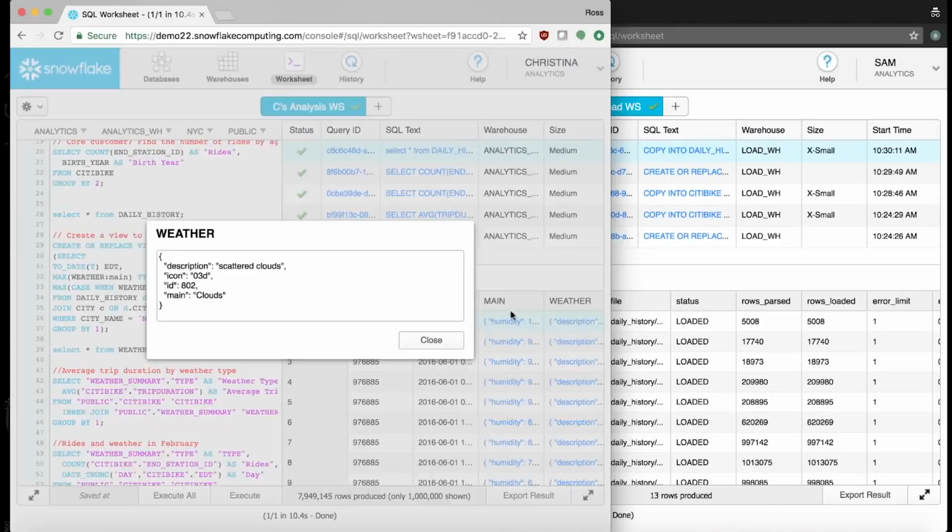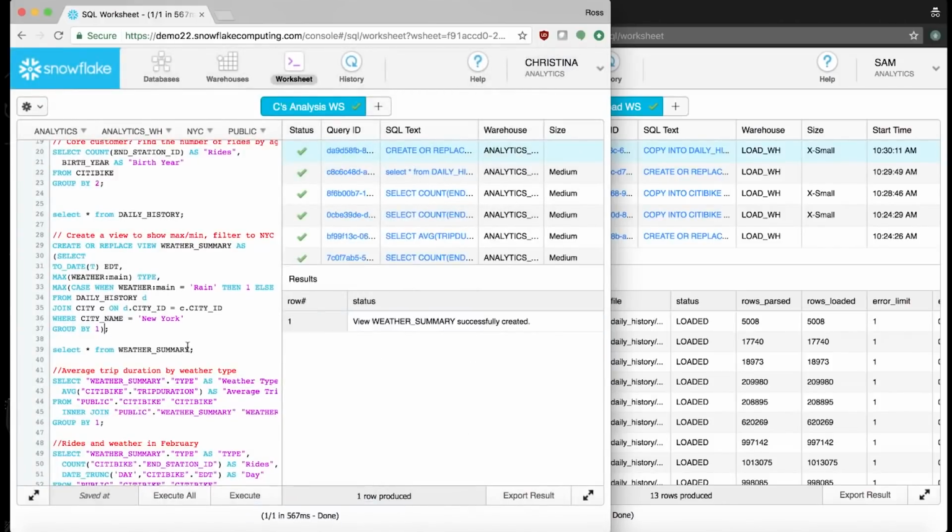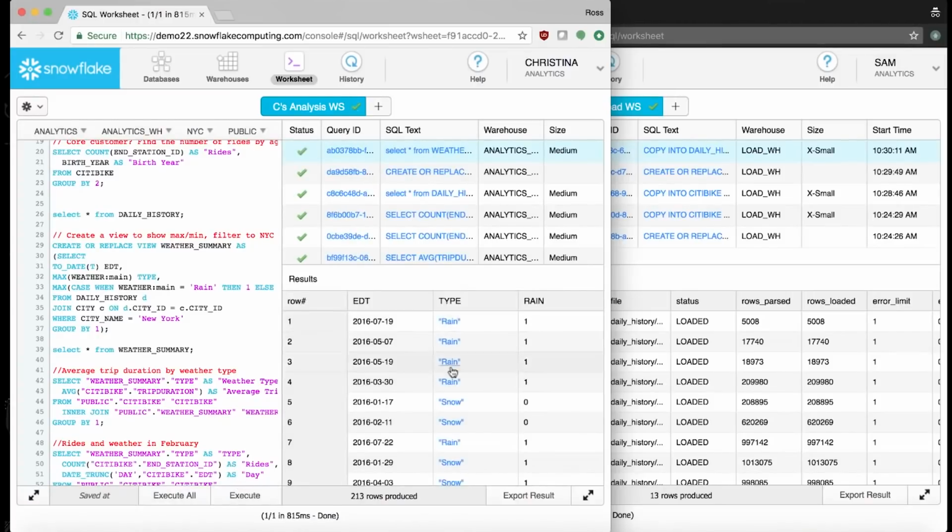The weather dataset covers the entire world, so it is relatively large, so Christina filters down to just NYC. Since Snowflake simplifies the process of working with semi-structured data, she can transform the JSON data using standard SQL and break out the weather types, so she can see if there was inclement weather on the days she's interested in. This view also filters down to New York.